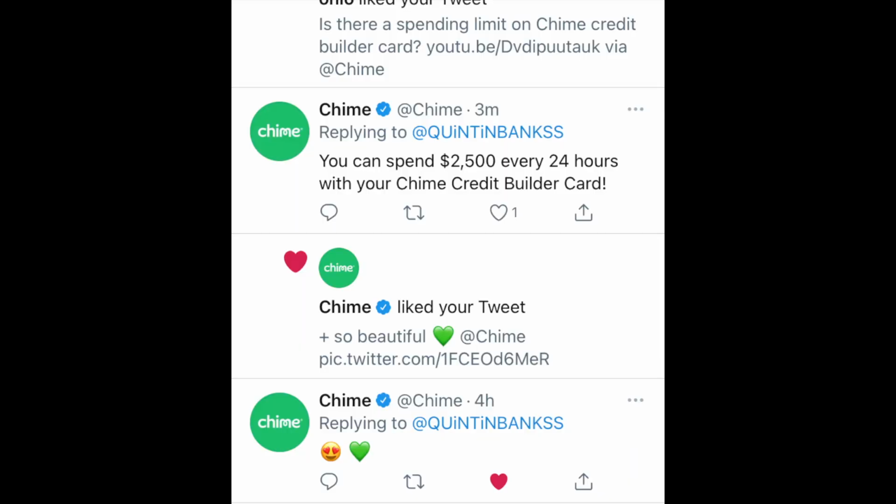Alright guys, this is like a part 2, because a lot of people have also been asking me, what is the spending limit for the Chime Credit Builder Card? What's the spending limit for your spending account for Chime? So I'm going to get straight into this. This is straight from Chime. They actually hit me up personally and replied, and they said you can spend $2,500 every 24 hours with your Chime Credit Builder Card.